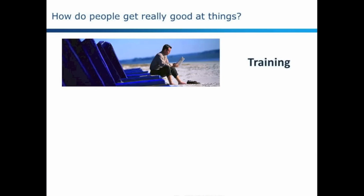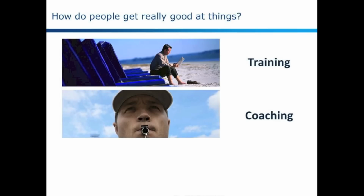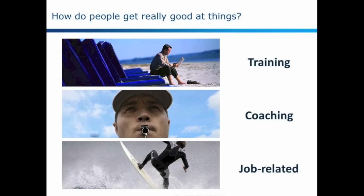Maybe you read a book or took a class. Maybe you had a friend or manager provide feedback. But the majority of your expertise likely came from simple practice, taking advantage of opportunities to use and perfect your skill until, eventually, it became less difficult. This insight, that the most effective development happens on the job, is borne out through research.